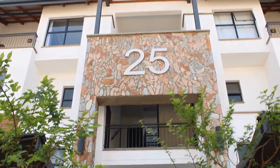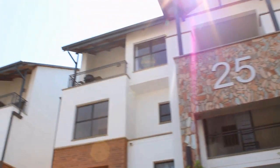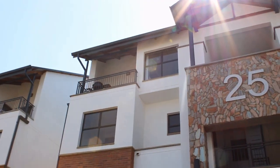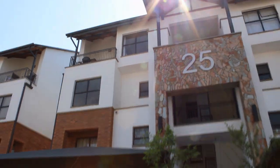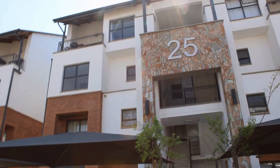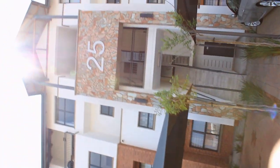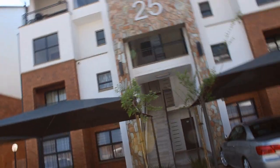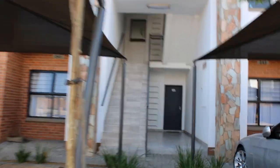This is where we are staying. It's the Blaze apartment. That apartment right there. That's where we are. Okay. Trying to get the whole place.